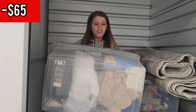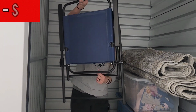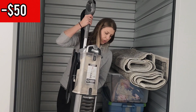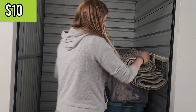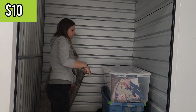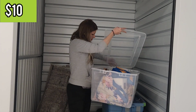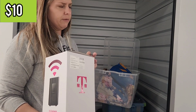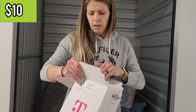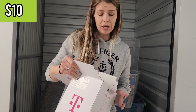Tote 4 is just clothing. Get this nice chair. I mean, it looks brand new. That's a nice Shark vacuum. I'm gonna move this rug off real quick. What are we at? Tote number 4. So T-Mobile Gateway. This is the second time that I've run into one of these recently. As far as I know, they are address locked, and so they're actually no good.